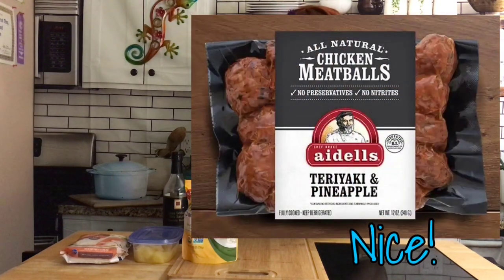Welcome back for dinner. So I am going to have, you may have seen me talk about the other flavor of these that I normally get, the Italian meatball ones, and I really, really like those. But Kroger had these teriyaki and pineapple ones on sale. I've never had them. They're a chicken meatball by Adele's.